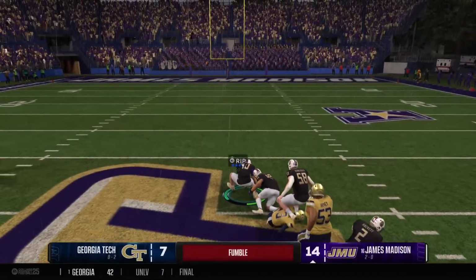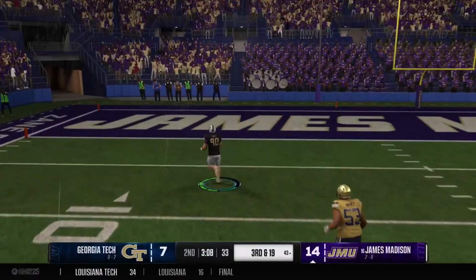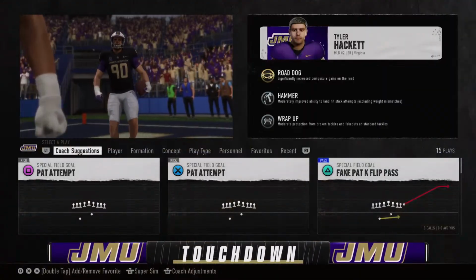What a disastrous play. Now the defense has got it, and they're going the other way. Turns it on down the left side. Touchdown, James Madison. The defense with the scoop and score.